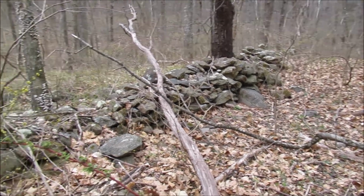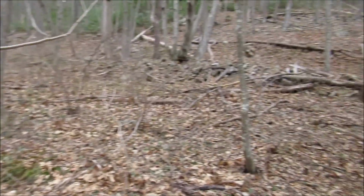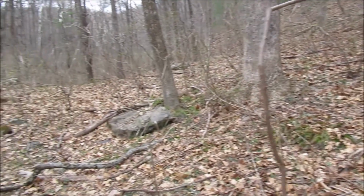There you go. Starting to look like an old road. And up there's Pass Mountain Trail, which is where everybody goes nowadays. But me, I'm going this way.